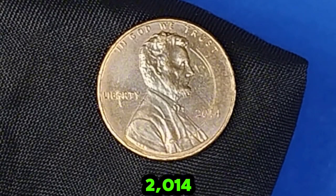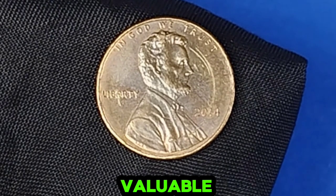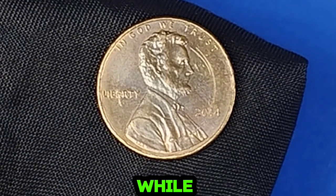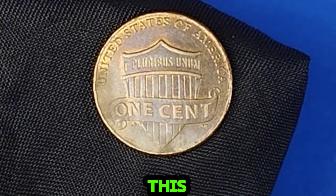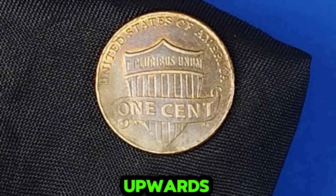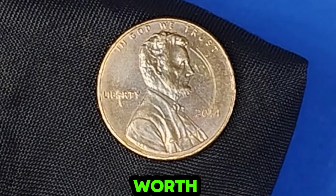However, the 2014 penny stands out for one very specific reason. It has a particular version that's rare and extremely valuable. The 2014 penny was minted just like any other, but what makes some of them so special is that, while the design is simple, there was a critical error that occurred during its production. This error coin is what has collectors and numismatists buzzing, because one of these 2014 pennies could easily fetch upwards of $25,000.